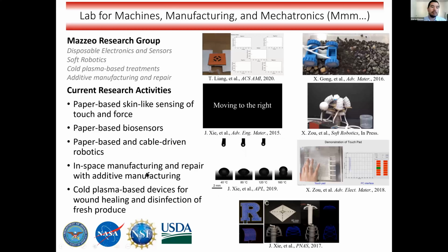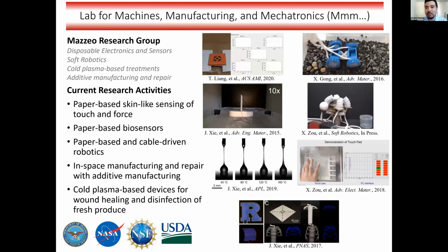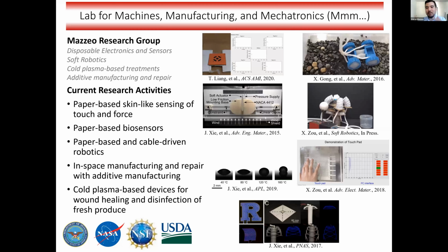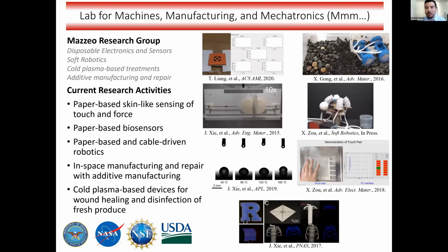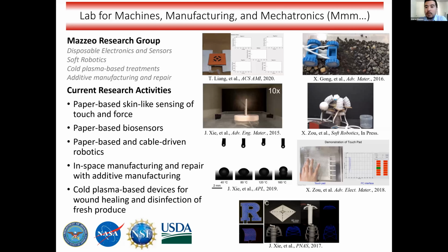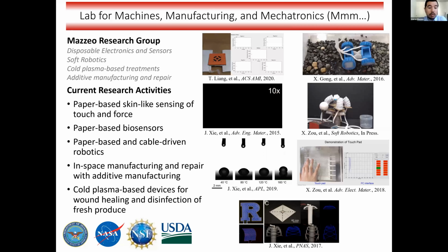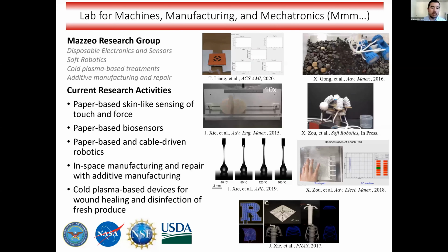So our lab focuses on a few different areas. When I first came to Rutgers, I was excited about a lot of different things. I'm still excited about a lot of different things. We focused a little bit, and now we're starting to expand and look at some different areas again. But one of the main themes, and one of the topics that's really kept our lives going over the years, is that of disposable electronics and sensors, and in particular focusing on paper-based systems. So we'll talk a little bit today about some of these systems that we've been pursuing.